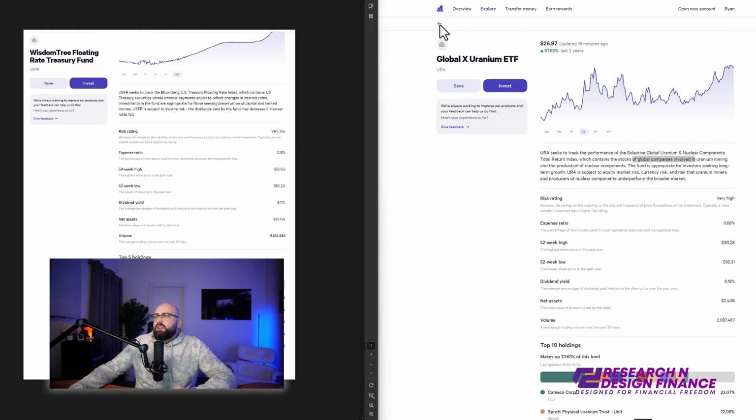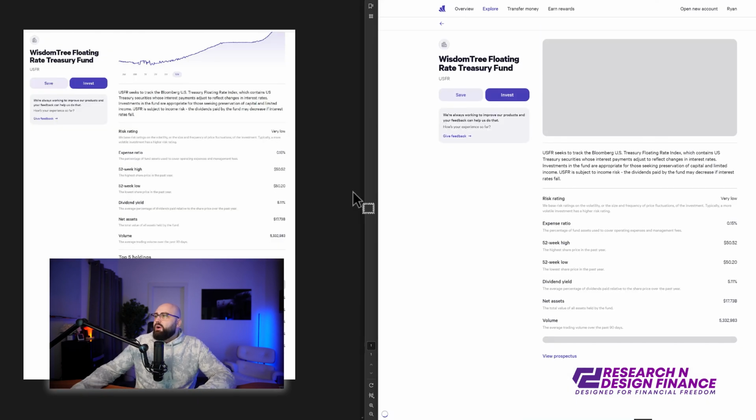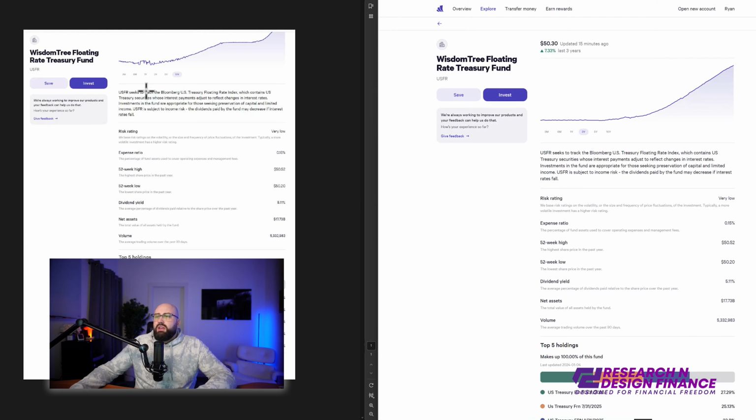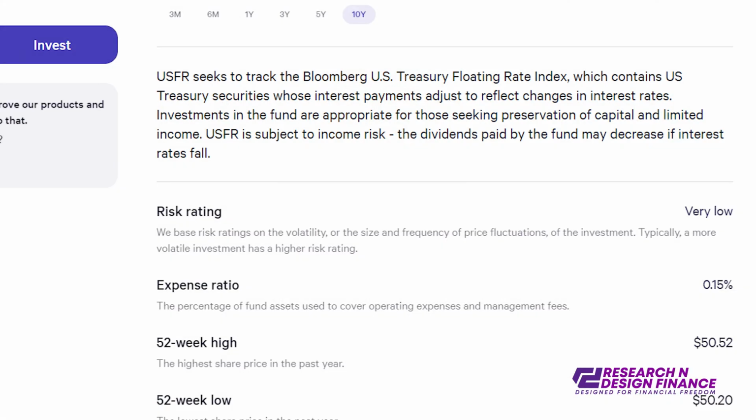All right, second to last one, we're going to go over USFR, WisdomTree Floating Rate Treasury. Yeah, this is more treasuries again. If you're interested in treasury notes, it tracks the performance of the Bloomberg US Treasury Floating Rate Index, which just contains treasury securities whose interest payments adjust to reflect interest rate changes. So as the Fed updates interest rates to go up or down, or even sideways, that's a whole other topic, you'll see the WisdomTree Floating Rate Treasury Fund start to move.